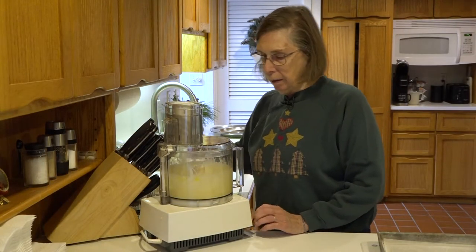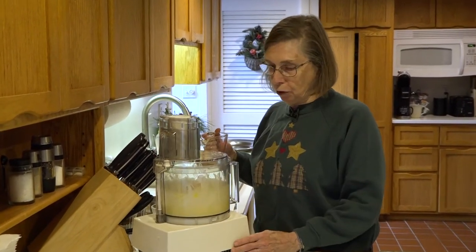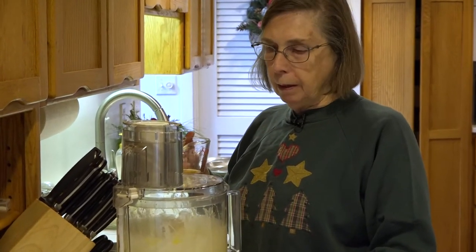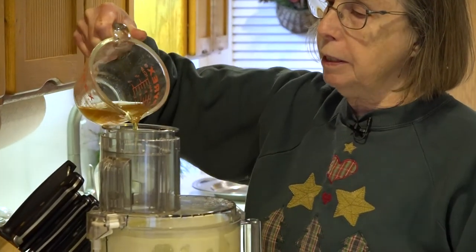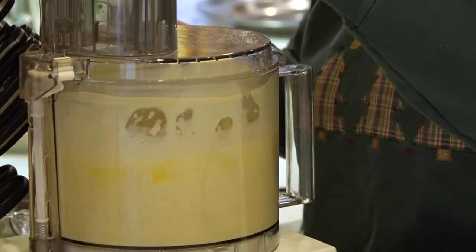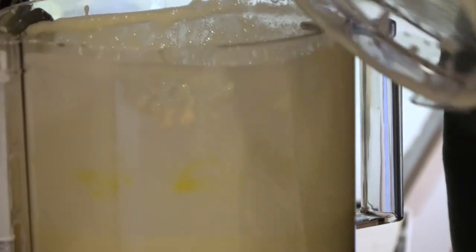Okay, now that they are light and you notice they've thickened a bit with the sugar and the eggs, again, 4 eggs and 1 cup of sugar, and then I'm going to add, while it's running, 1/3 cup of water and 1 teaspoon of vanilla. And we're just going to blend that in, which we did.